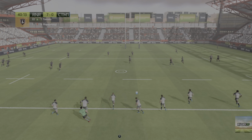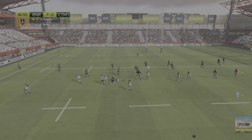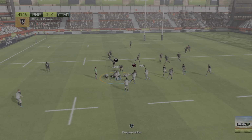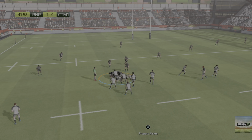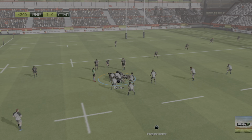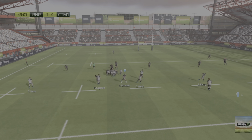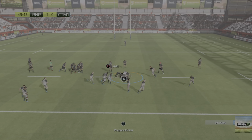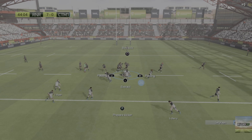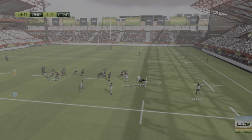And the kick-off to mark the start of the second half. And the attack leads to a ruck. He's tackled. Excellent defence, and they've got the ball back. The ball's being nicely moved around. The attacking team keeps the ball. Pass. And a ruck is formed.